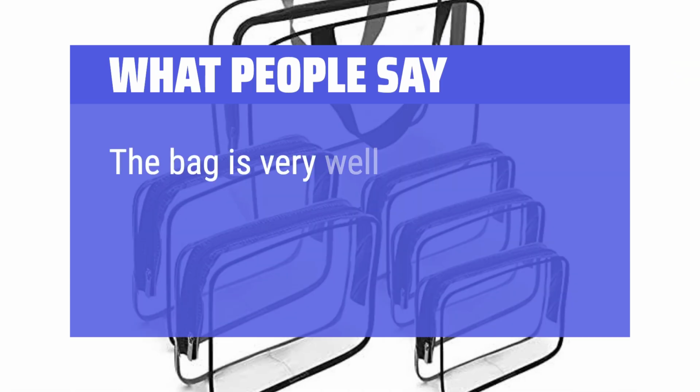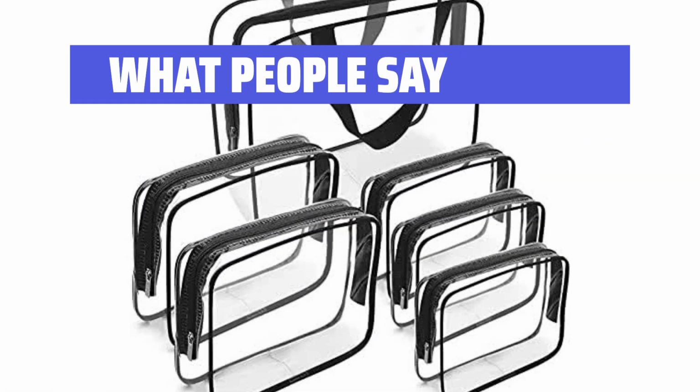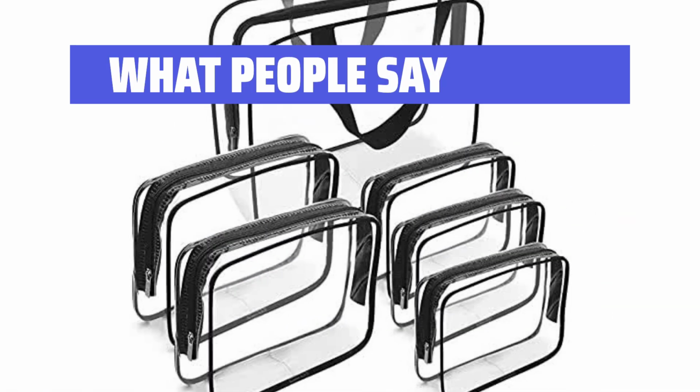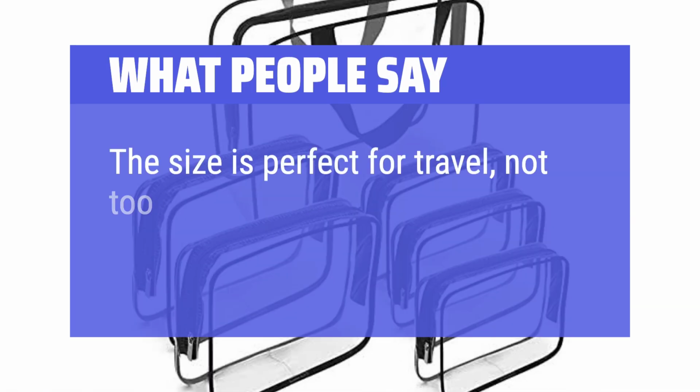What people say. The bag is very well made and durable. It has multiple compartments that help keep things organized. The size is perfect for travel, not too big or too small.